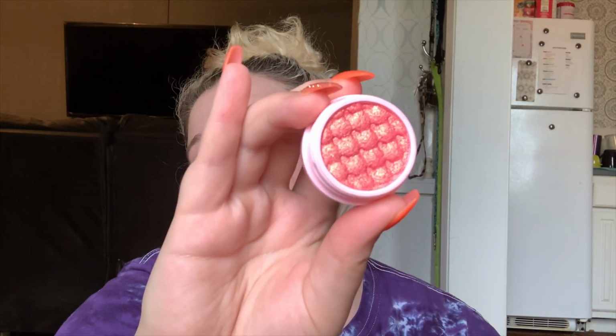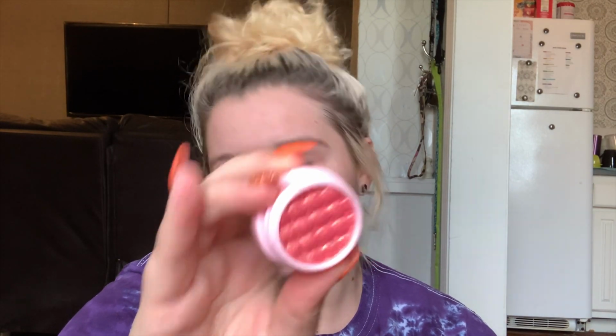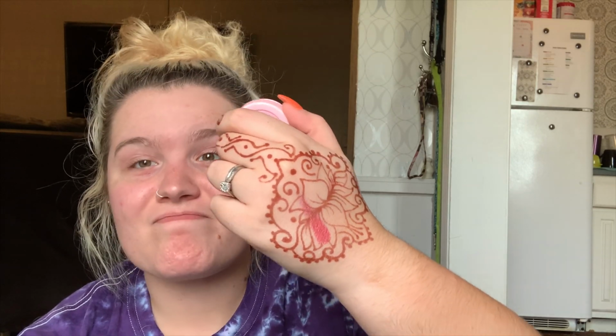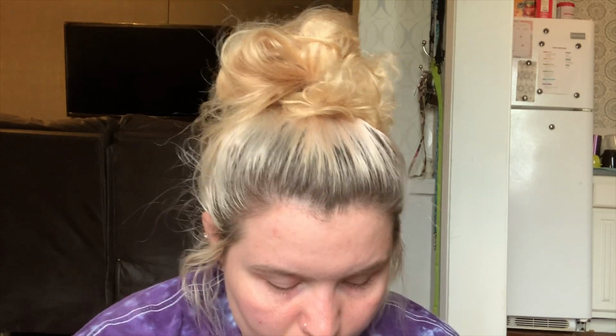So the shade I had received is Cotton Candy. This one I would say would be a peachy color. It does have a duo, like a gold shift to it, so that's really exciting. Oh my gosh, that shade is so pretty. Oh my gosh, guys. That is so pretty. So this is in the shade Cotton Candy. And then the other one I had received is Iced Latte.